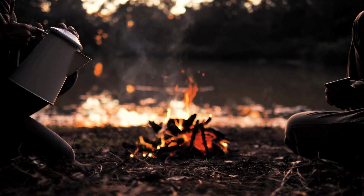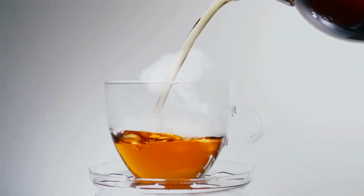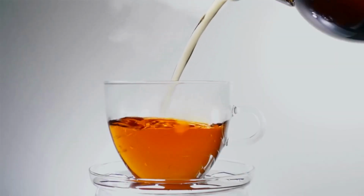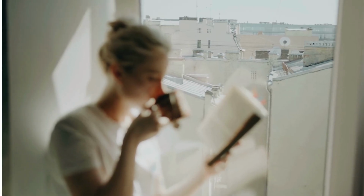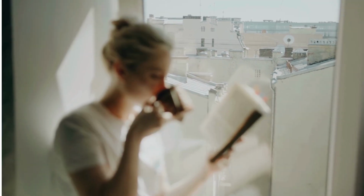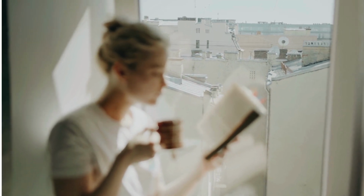Benefits of all-day slimming tea. All-day slimming tea offers a diverse range of potential benefits for those embarking on a weight loss journey. While individual experiences may vary, proponents of this tea highlight several advantages it may offer. Weight loss support. The herbal blend in all-day slimming tea is believed to promote natural fat burning, aiding in weight loss efforts.